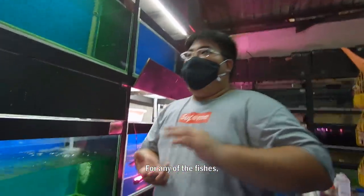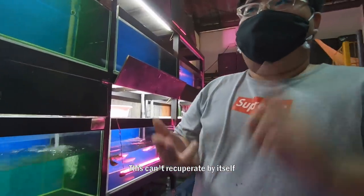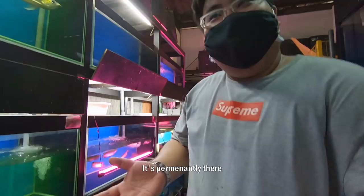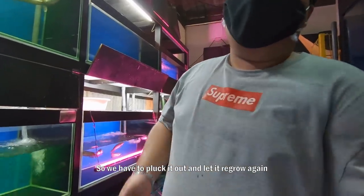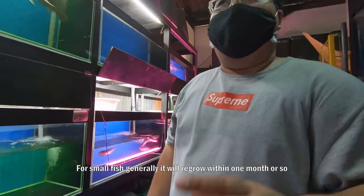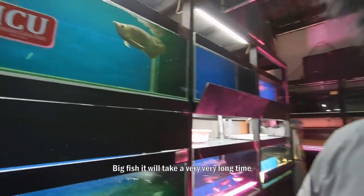One thing we should know is that for any fish, if the scale is cracked or even chipped, it can't recuperate by itself. It's permanently there. So we have to pluck it out and let it regrow. For small fish, it generally regrows within a month or so. Big fish will take a very, very long time.